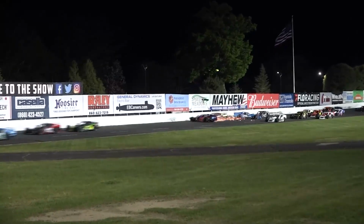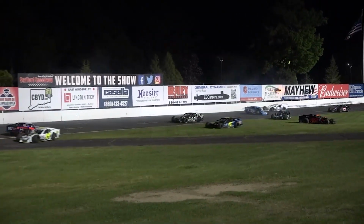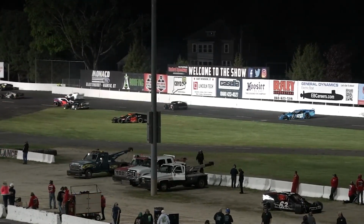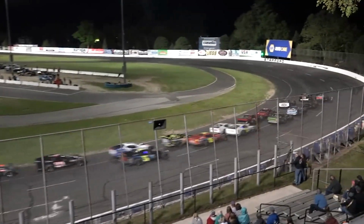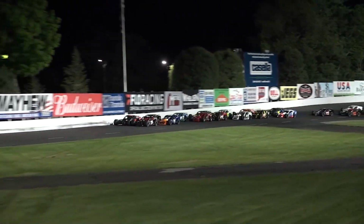Oh, trouble! Straight away, a couple cars get collected. Mike Christopher Jr. being one of them. Todd Owen also involved in turn 3, car number 81. We are back underway, and it's Narducci to lead the field into turn number 1. Narducci doing a good job, but here comes Bassett. Wound up tight on the outside lane.